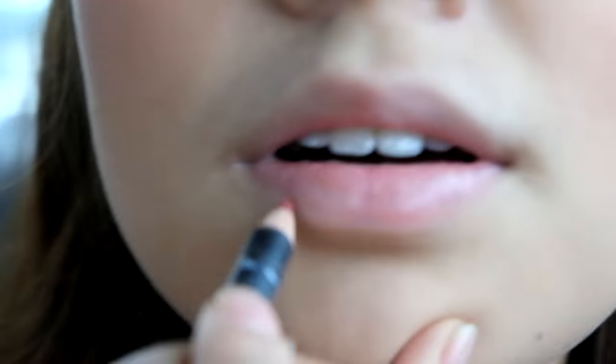On to my lips, and first, I'm going to line my lips with this NICHIDO lip liner in Rosette. I can only use like nudes or bright pink lip colors. That's for the lip liner, and next I'm going to put lipstick.